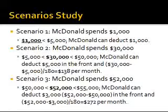McDonald's spends $1,000 to investigate the new business, like purchasing KFC. Oh, sorry, like T-Mobile. So the $1,000 is less than $5,000, so McDonald's can deduct the total $1,000.